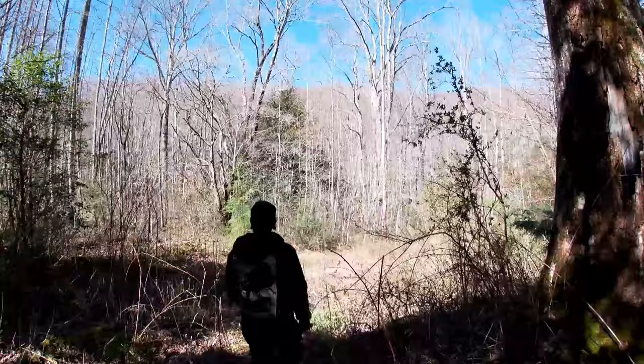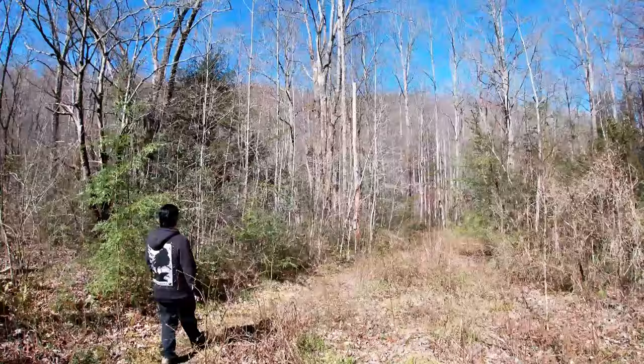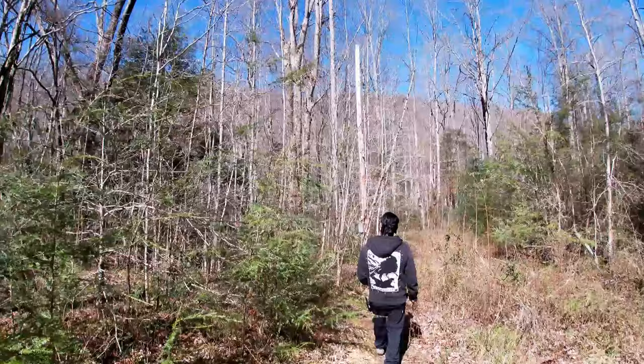Yeah, and there's their meter box. It's funny how they have the meter boxes out on a pole and not on the houses like nowadays. Okay, be back, y'all.